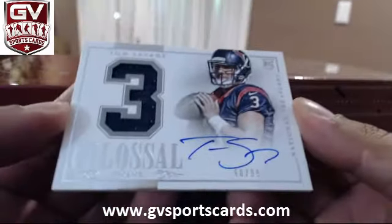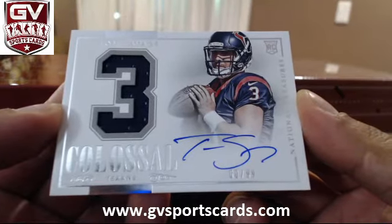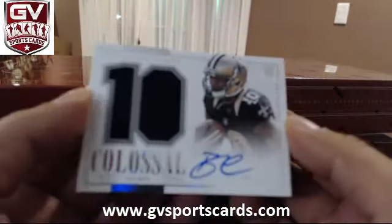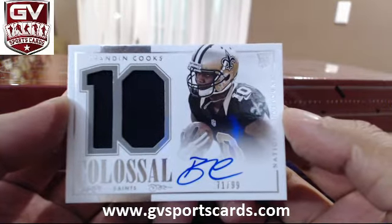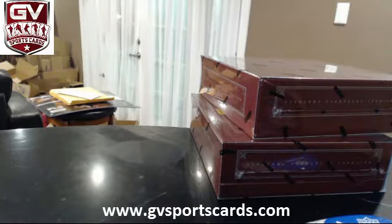Next, we got 60 of 99. Tom Savage for the Texans. Limoncello and the Texans. And for the Saints, Brandon Cooks, 71 of 99. Pulling this guy almost like one per case. Brandon Cooks for the Saints and Cyrus, 71 of 99.